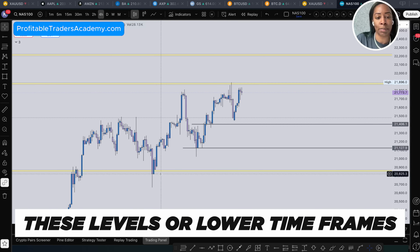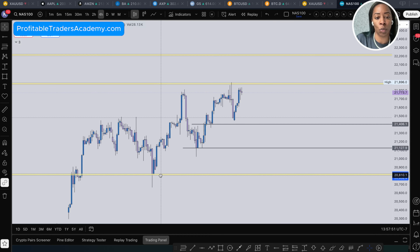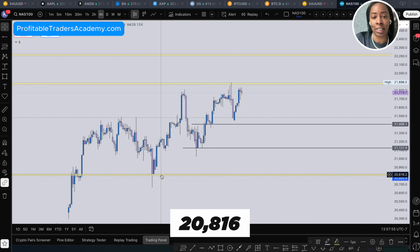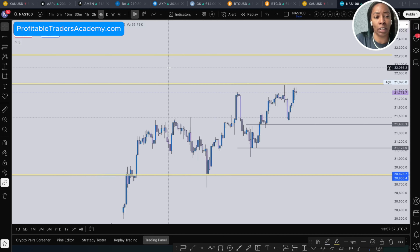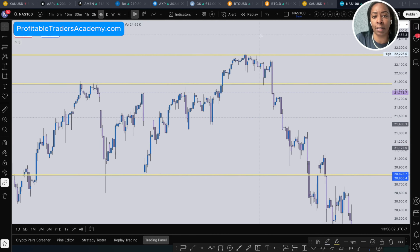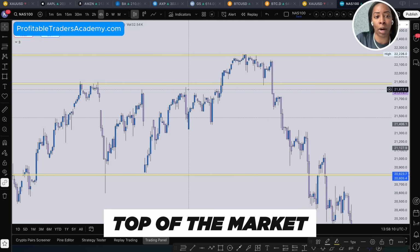So I think that's good to break up this big zone a little bit, and we may refine these levels on lower time frames. Right now, I do see this level that I do want to refine. So now this yellow level is sitting at 20,816. This is still looking good. Let me look at the previous levels that we drew just to make sure they still make sense. So this area is actually very fine because it is at the top of the market at this point.